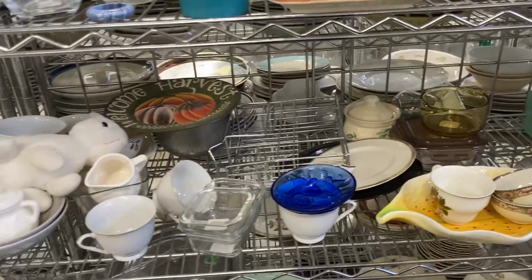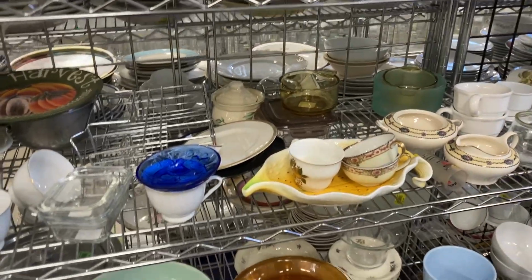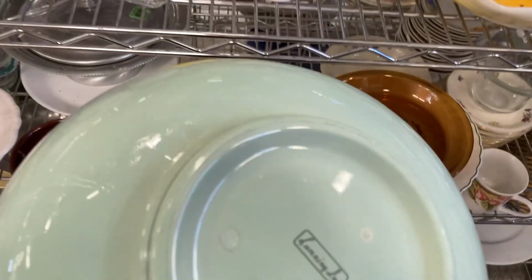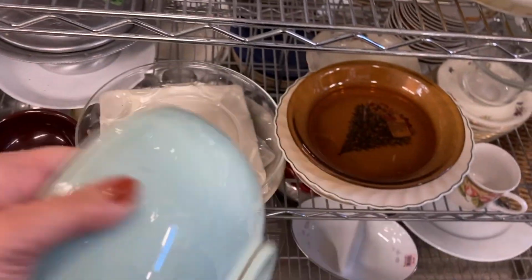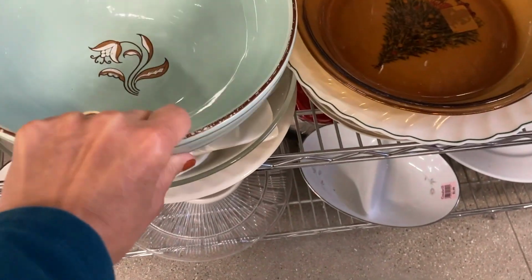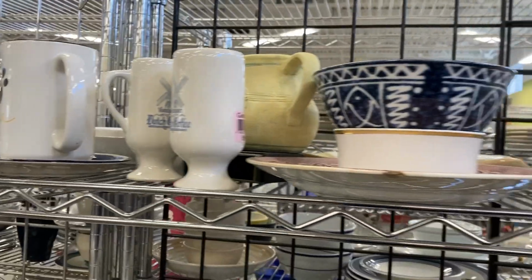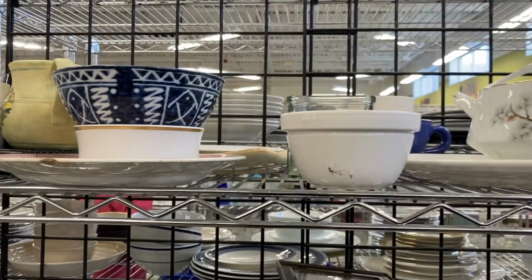Then we've got a little brown bean pot. You know how I love little crocks and little bean pots. This bowl had a lovely vintage color to it. It's by Lunning Ink. I don't know if it actually is vintage, and I decided to leave it behind, but it was pretty. Here's a pretty hand-painted bowl.